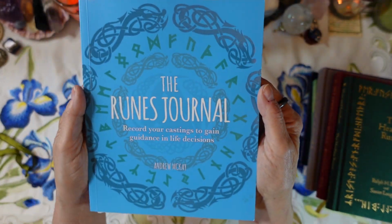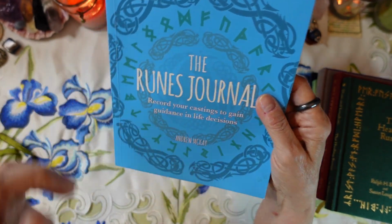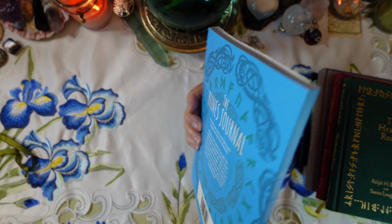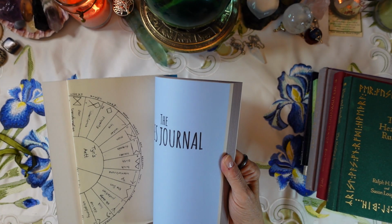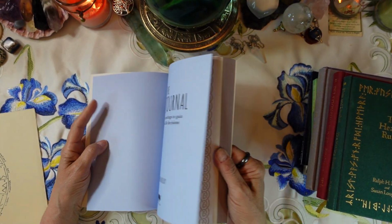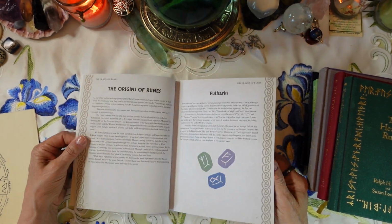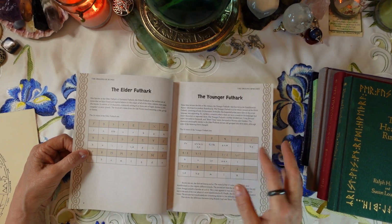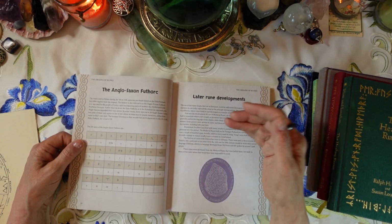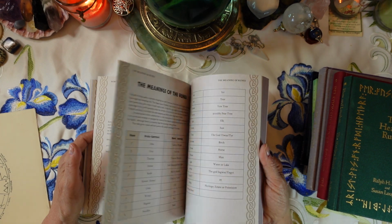And then recently I found this, the Runes Journal, Record Your Castings to Gain Guidance in Life Decisions by Andrew McKay. Now this one was published by Arcturus Press in 2023. So this is a new one. And you might be interested, the Elder Futhark, the Younger Futhark, it tells you all about them. The Anglo-Saxon Futhark, later rune developments, how to draw or cast the runes. There's a single rune spread.